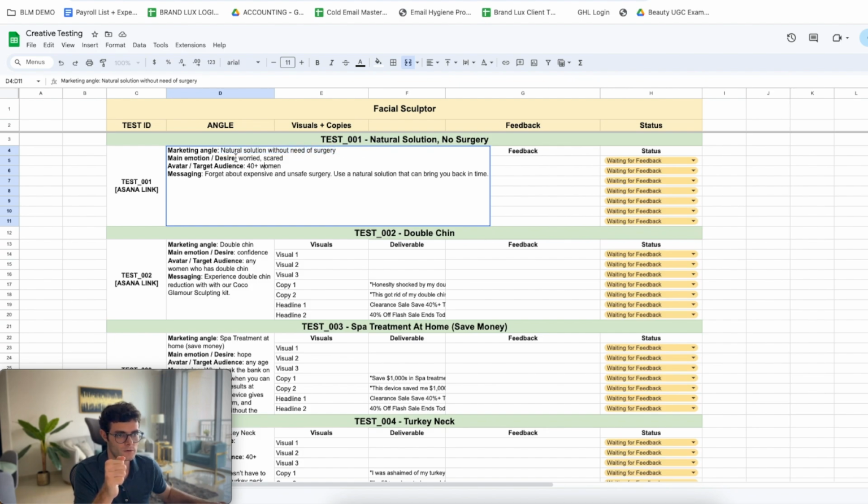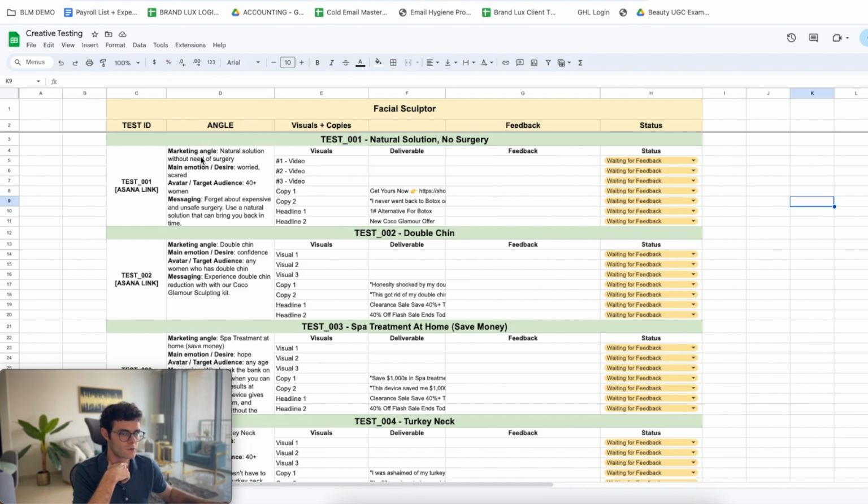What's the main emotion or desire? It's being worried or scared because you don't want to get surgery and essentially ruin your neck or whatever. This is for 40 plus women. And then the messaging is: forget about expensive and unsafe surgery, use a natural solution that can bring you back in time. And so what essentially we're doing here is organizing everything.